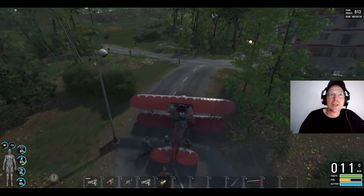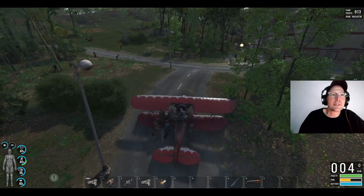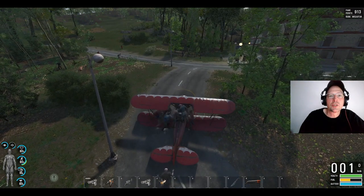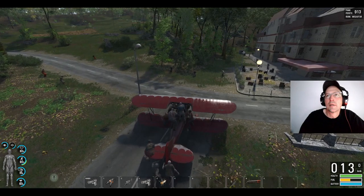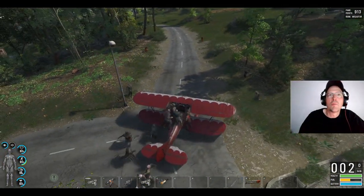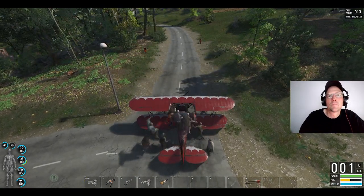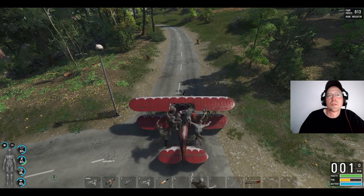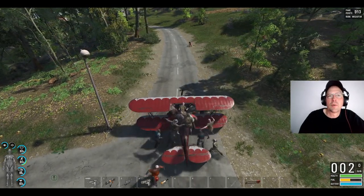Oh my god, look at them up here on the road. 1, 2, 3, 4, 5, 6, in addition to the half gun. Oh my god, there's more. 7, 8, 9, 10. Oh my god. We might as well call this a mini horde.